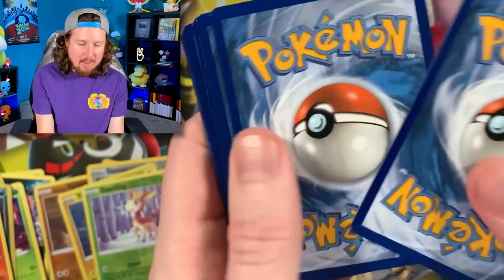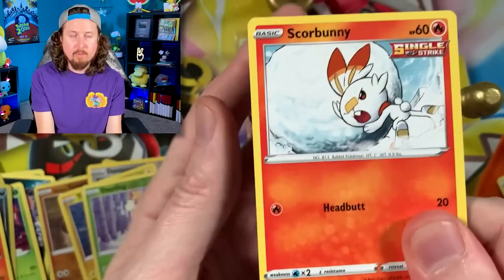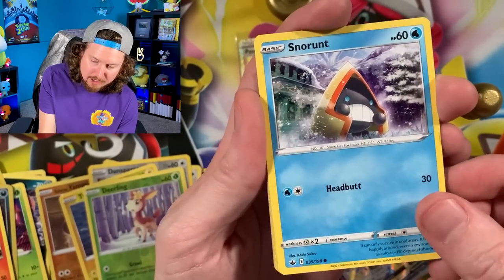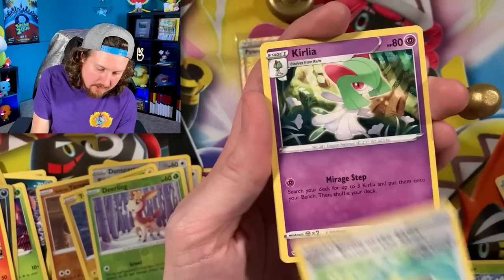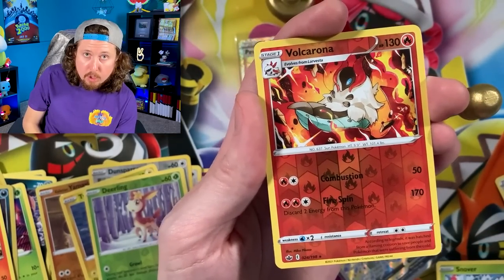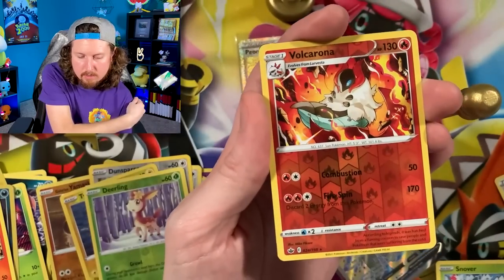All right, here we go. Very last booster pack. Let's see what we got, Breaking Family. Scorbunny, Aeron, Snorunt, Venipede, Snover. Snow situation again. Energy. Put that in the filing cabinet right back there. Fog Crystal, Volcarona. Here is the code card.